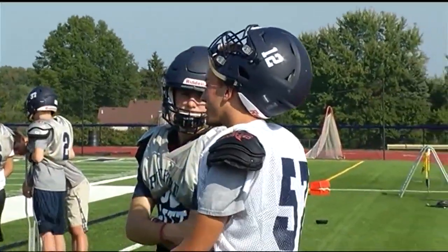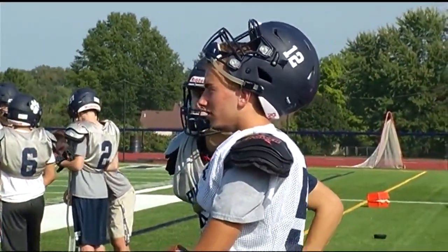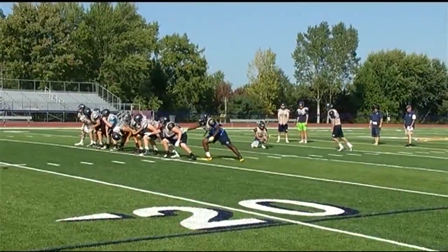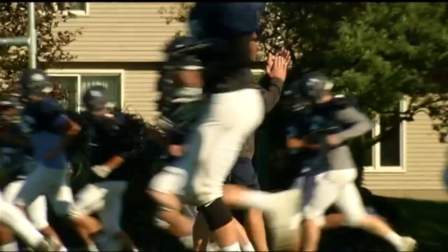This year, Pittsford is entering sectionals as the top seed, boasting a record of 6-1 and riding a 6-game winning streak. And this year, they say it's sectional brick or bust. We haven't won a sectional championship in a long time, and just getting to the championship like every other year, it's just a pain just losing it, and it'd be really good this year. We're first seed, so it's promising.